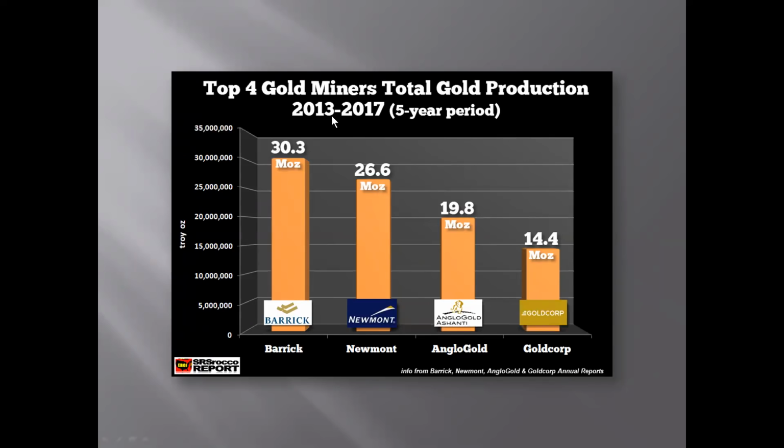As we can see, from 2013 to 2017, Barrick produced 30.3 million ounces. Newmont came in second, producing 26.6. AngloGold was third at 19.8. And Goldcorp was fourth at 14.4. Now, Gold Fields may have produced more gold, but it's hard to get data from Gold Fields there in South Africa. I was able to access the information better from these gold mining companies, and they're a pretty good indicator of what's happening in the gold mining industry.